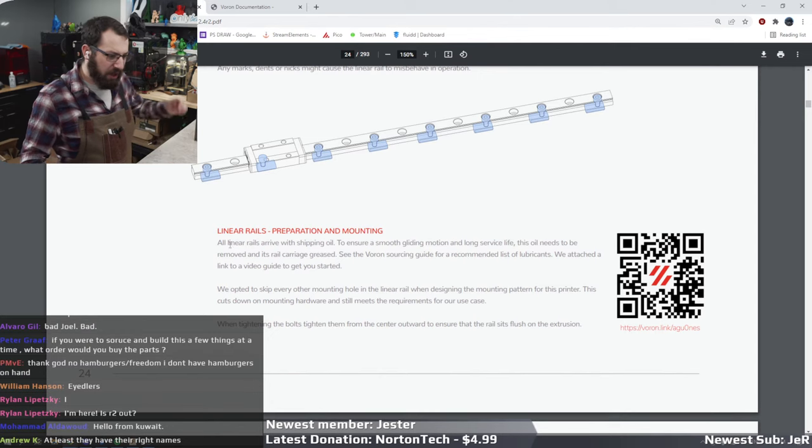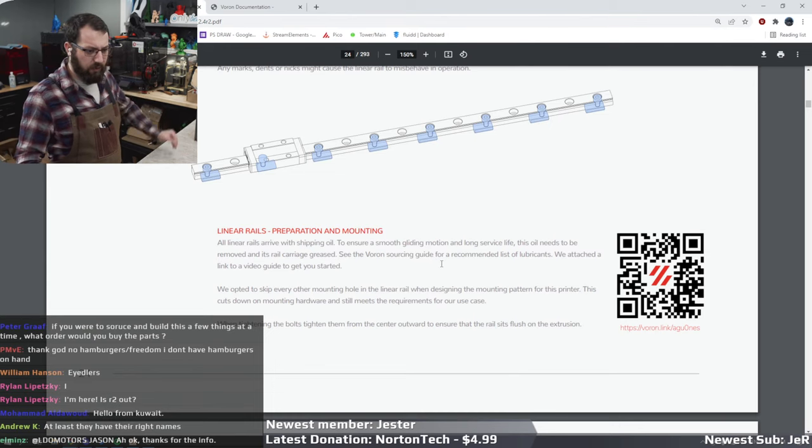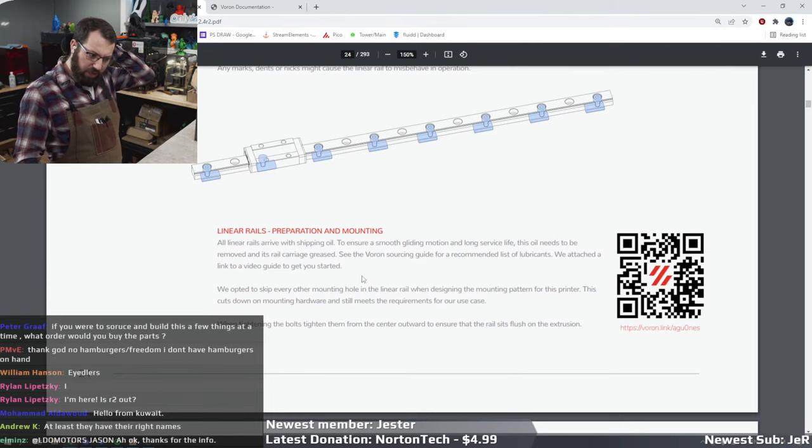So, linear rail prep. All linear rails arrive with shipping oil to ensure smooth gliding motion and long service life. The oil needs to be removed, and the carriage grease. See the Voron sourcing guide for a recommended list of lubricants. We attached the link video to get you started.